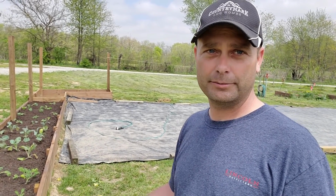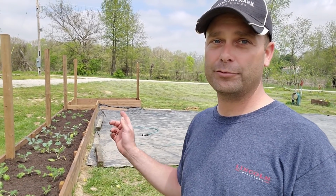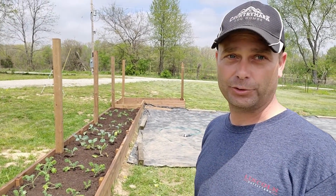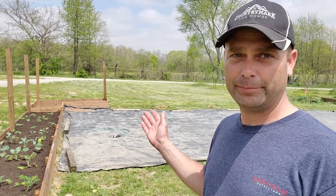I can still amend it with some peat moss and compost to try to loosen that topsoil up. The topsoil will probably be from closer over by the river, so it'll be a very sandy topsoil. So I'll definitely want to add some organic matter to it to be able to hold moisture, because it will be a sandy topsoil that they bring me. But I'll amend that and fill these raised beds.